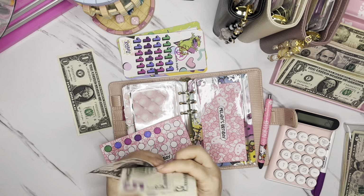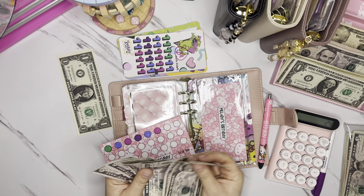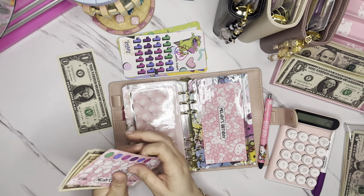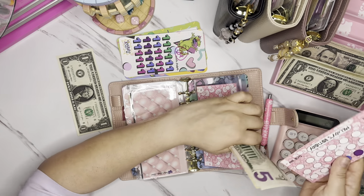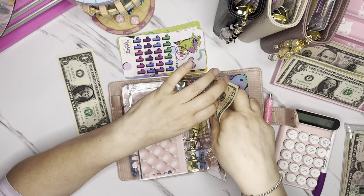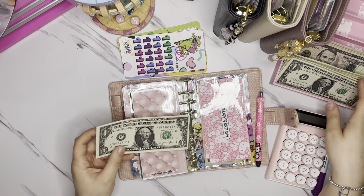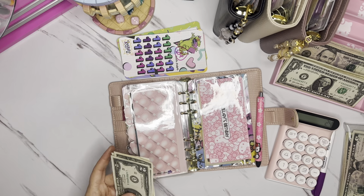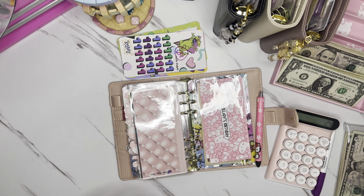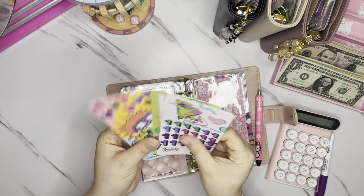5, 10, 15, 20, 25, 30. So I have a bunch of 5s over there. So $30 saved for Melody's birthday. Melody's birthday is not till October of next year, so we got time. So I'll be done way before that. And then I have an extra $1. I'm gonna put that in my wallet. That way I can use it to save for some other stuff later. So I only needed 26, but whatever.